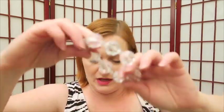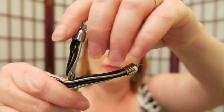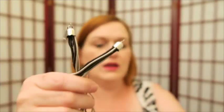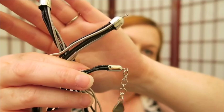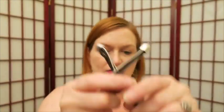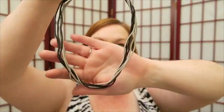Another fun, chunky, stretchy bracelet. No, it's not marked, but it's the same. This has the same finishings as this one. It does not have the tag for it though. So I've got to see, like, oh my gosh, I have two of them. Wouldn't that be awesome? I mean, if it was like 50 bucks or something, right? I'm gonna put that over there. We'll see, we'll see. Yay!